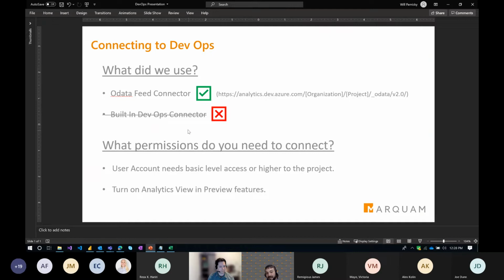And there is a built-in DevOps connector, but that doesn't pull in all the information related to your project. It's only good for certain boards. So we decided not to go with that because it was less flexible. We wanted to pull in everything about our project, and then we could decide what was important and what measures we needed to build.